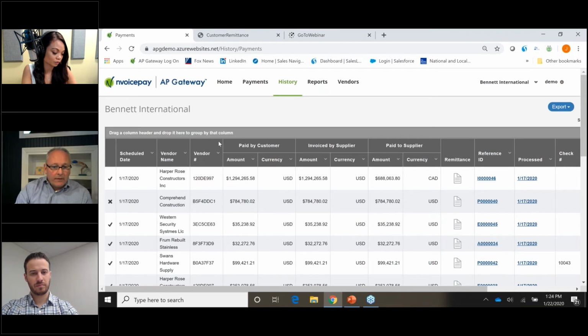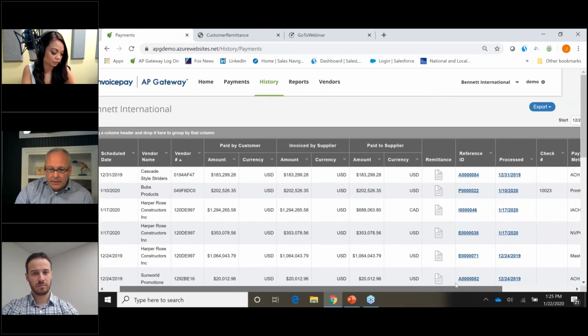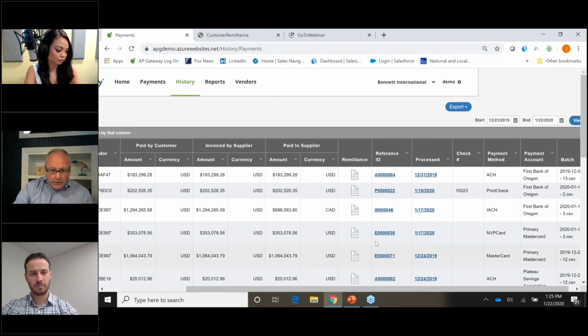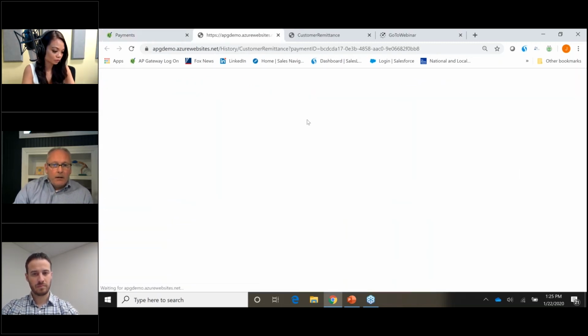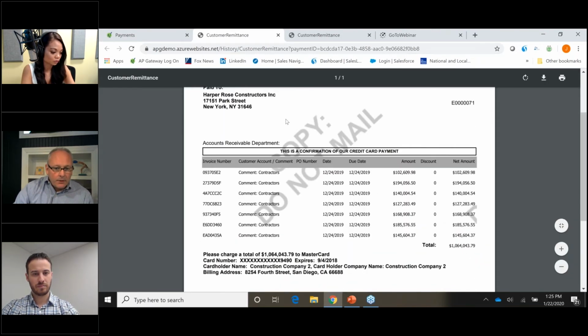Or maybe I want to do it by a vendor number. Again, all the columns here give you that ability to go ahead and search for the information that you would like. Again, from here, you can also see any of the remittance information. So like as an example here, this happens to be a remittance for a MasterCard payment that I'm going to click. So when I select this, this is going to show all the remittance for this payment that happened to be done through a MasterCard.